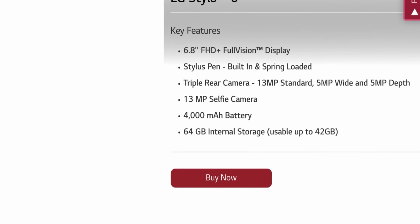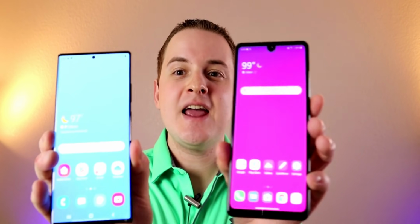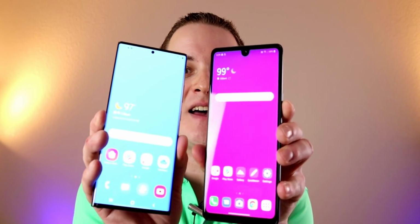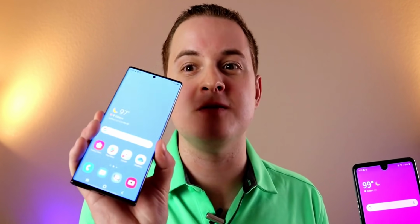Now, in addition to having the stylus, there are some other benefits with this phone as well that do make it stand out from the various competition. This device features an extremely large display. In fact, the display on here is 6.8 inches. Now, perfect timing for this video because I did get the Note 20 Ultra in today, and you can see here's the two phones, and they're pretty much about the same size. So it's not like with the Stylo 6 you're getting a smaller phone because it's more affordable. It's literally the same size as Samsung's most expensive Note device.